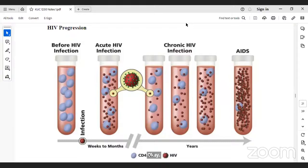Once infected, you cannot be cured. Yes, that's true. Currently, with the current machinery, you can't. So you have the virus, but now you will just try and manage it.